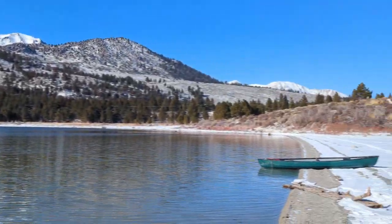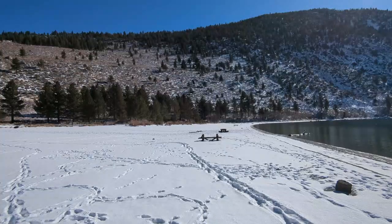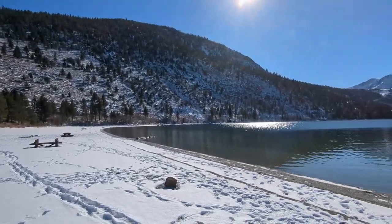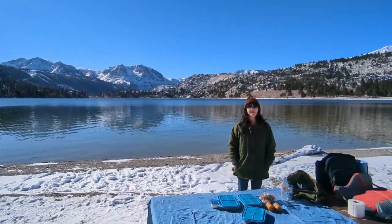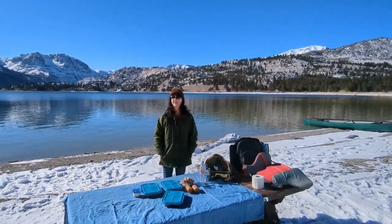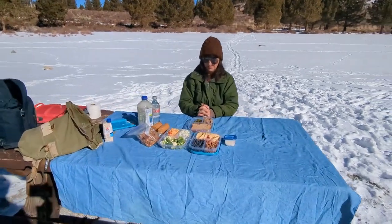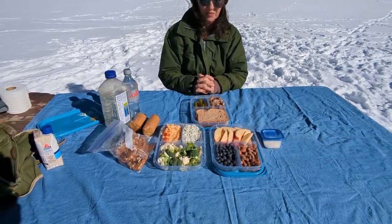Kelly's setting up the picnic. We've got the whole white snowy beach all to ourselves. Actually, it's very comfortable. The sun feels good, doesn't it? Yes, it does. It's a really nice day. Here's our spread today. What do we have today, Kelly? Well, you're having a roast beef sandwich with some pickles and some apples and blueberries and some almonds.